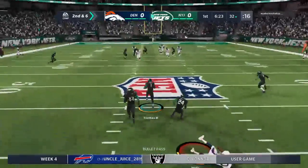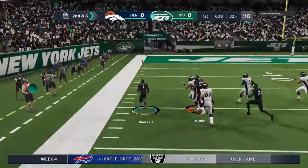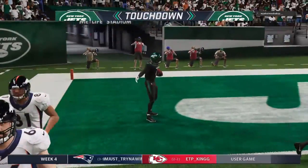So into heavy traffic, and it's intercepted. It's the former Seahawk, Earl Thomas, and he brings this one back. It's a pick-6 and a Jet touchdown.